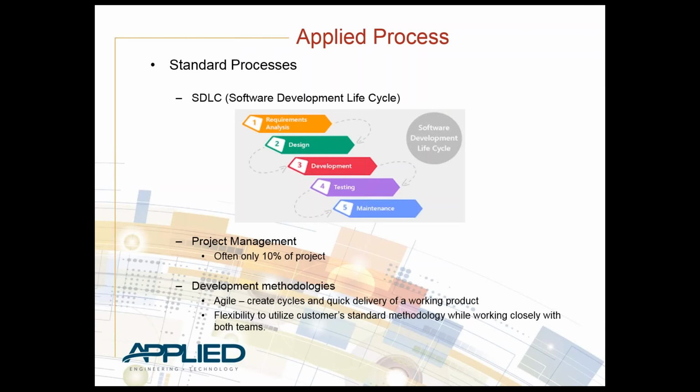Next is testing, one of the most important steps after development has begun. At Applied, we do not take this step lightly, as it is a key factor in a successful software implementation. Maintenance, last step on the slide here. After the software has been implemented, there are times when a process sticks out or an efficiency is brought to light. At that time, we can revisit functionality on a case-by-case scenario with the customer to determine if any revisions would be beneficial.